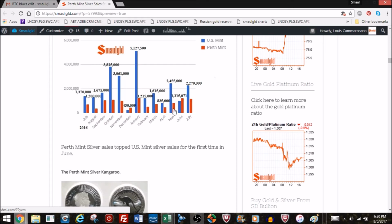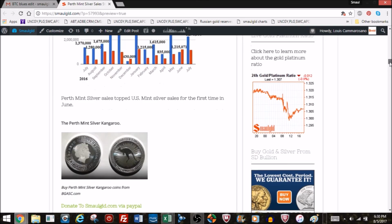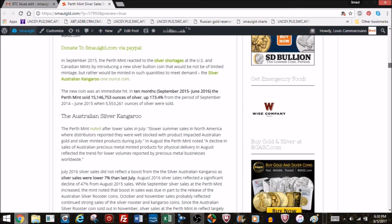Until just in June, for the first time, you can see here, U.S. Mint sales of Silver Eagles were under a million, and the Perth Mint managed to have a decent, solid 1.2 million, and they passed them. It didn't happen again in July. U.S. Mint sales rebounded to 2.27 million, but the Perth Mint held steady. So the Perth Mint is traditionally, I would say, a gold mint, but ever since the introduction of the silver kangaroo, this one right here, they've become more of a silver bullion seller as well, and they still sell those kookaburras and those koalas, which I wasn't able to show you.